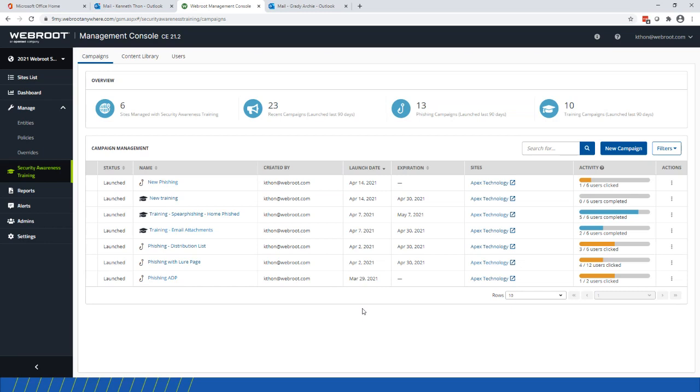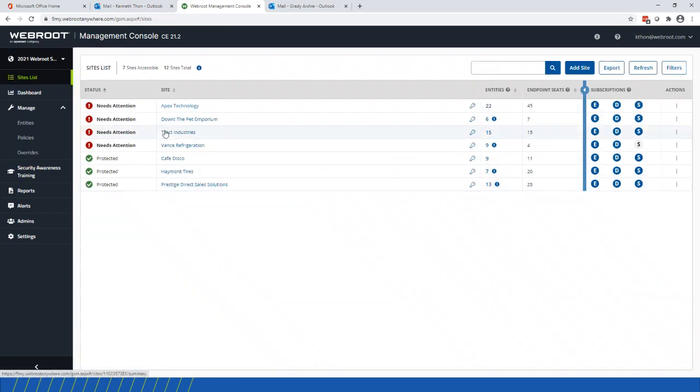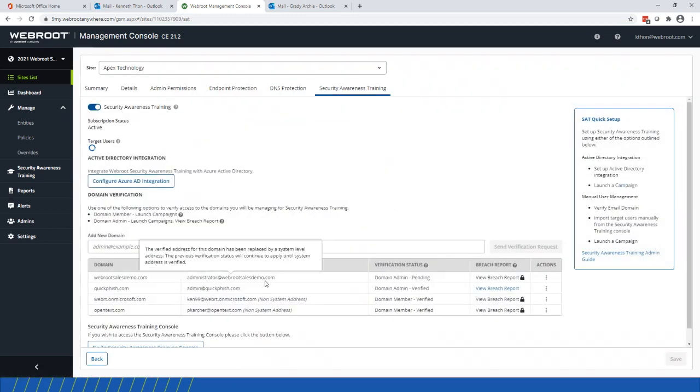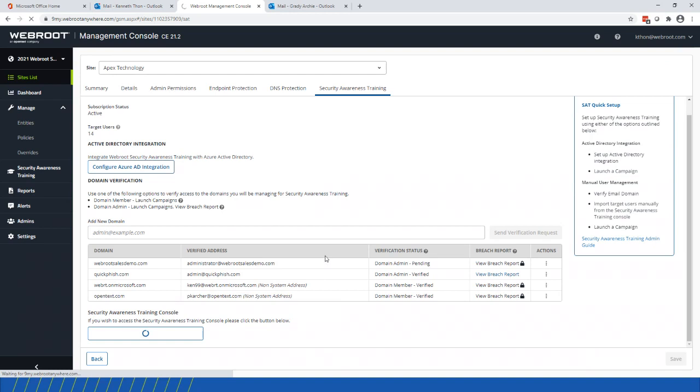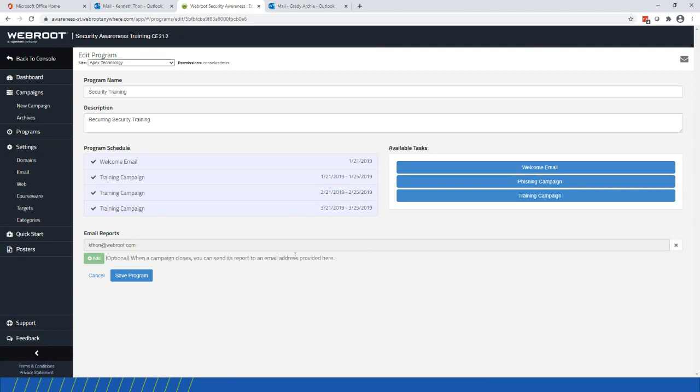There's a question about automating sending reports after the campaign is concluded. Ken showed you this capability we call programs, which allows you to chain together a series of training campaigns and/or phishing simulations, and the object which encapsulates those together we call a program. That allows you to schedule the report to go out at the end of any of those campaigns, at any of those touch points. So that's available today. We also have on the near-term roadmap the ability to do that for any campaign, without having to create a program around it. That's coming relatively soon as well.